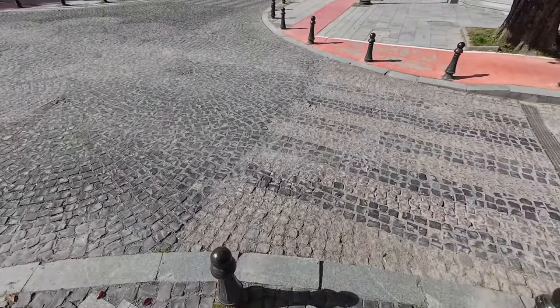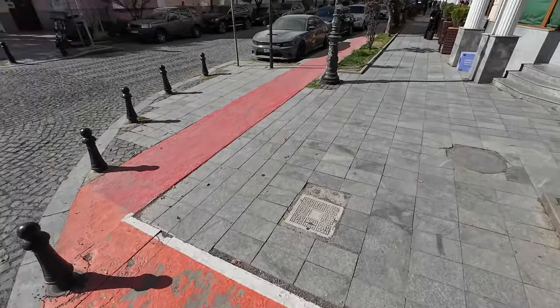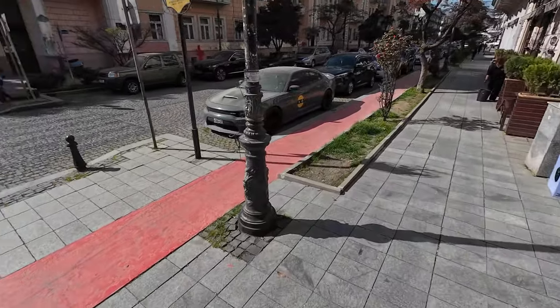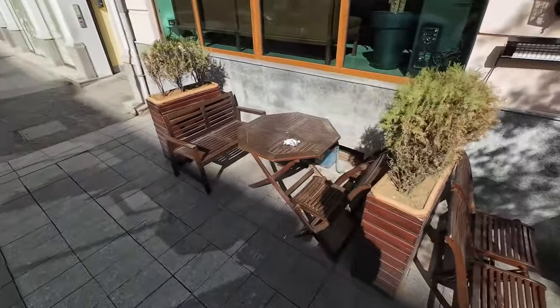That's a nice perfume. I have no idea, but it's really good. Did you like them? Georgian cuisine?